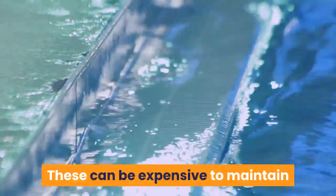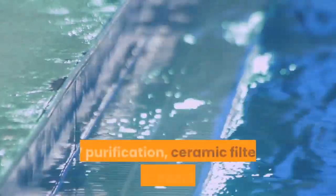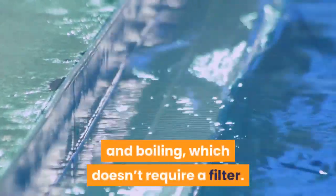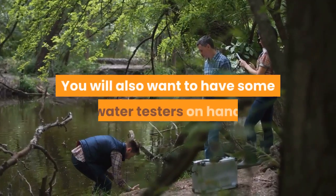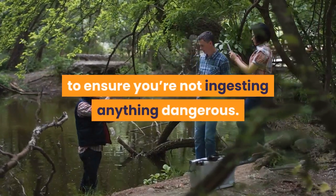These can be expensive to maintain but will save you in the long run, especially if you plan on living off the grid for a long time. Water purification systems include biofilters, UV purification, ceramic filters, bleach, distillation, and boiling, which doesn't require a filter. You will also want to have some water testers on hand to ensure you're not ingesting anything dangerous.